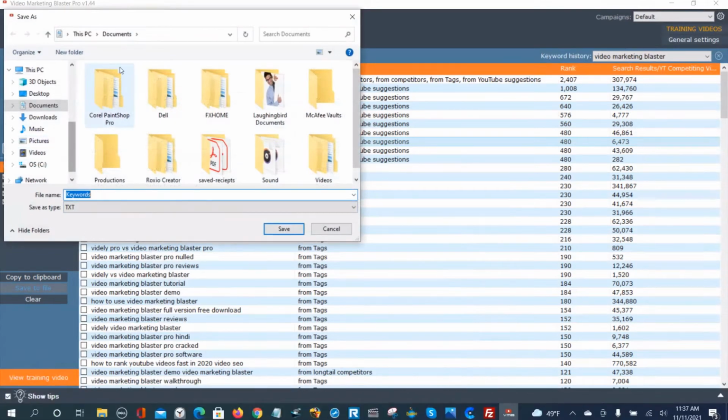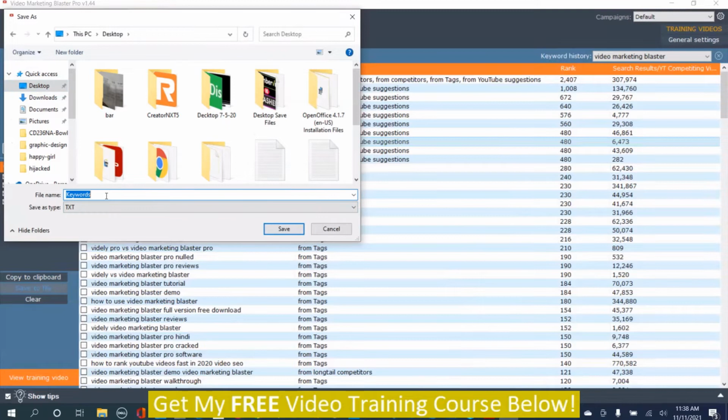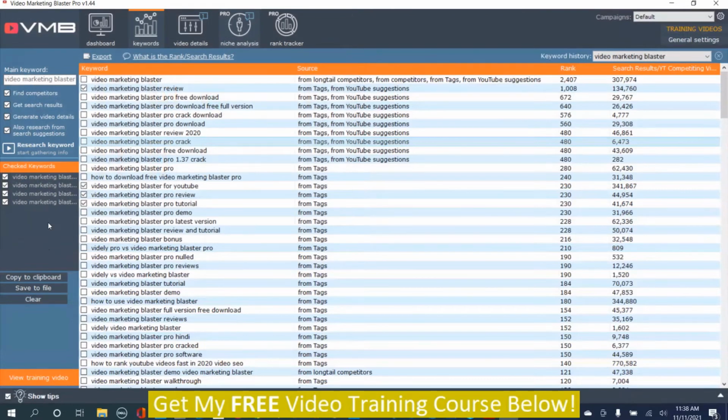Okay, and then you're going to want to rename that, because keyword's pretty generic, but I would just put it on my desktop or in a folder, and then you just name it, and then you save it. Okay, I'm not going to do that, just for demo purposes. But anyway, these are the different tags or keywords that it came up with, and then you can clear them out. Okay? Okay, that's the keyword section. And I highly recommend that you watch this training video. Okay, because it goes through how to choose the best keywords and all that stuff.